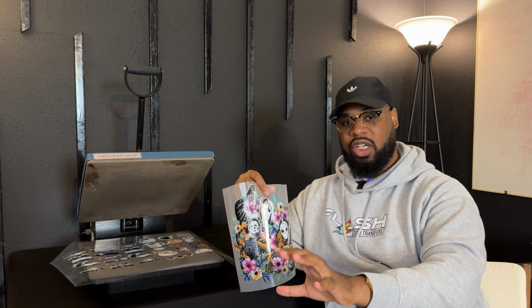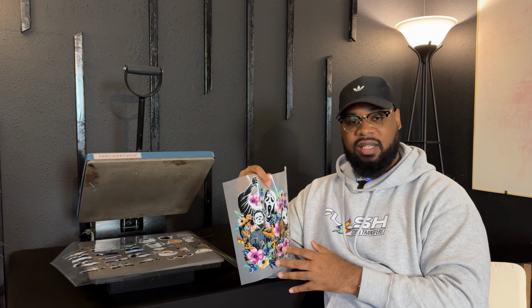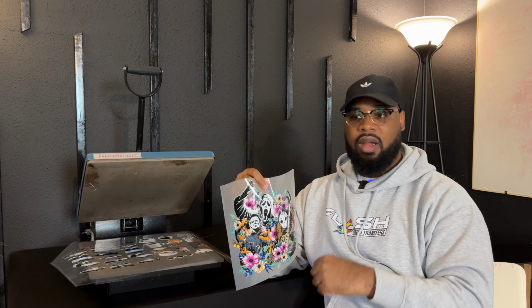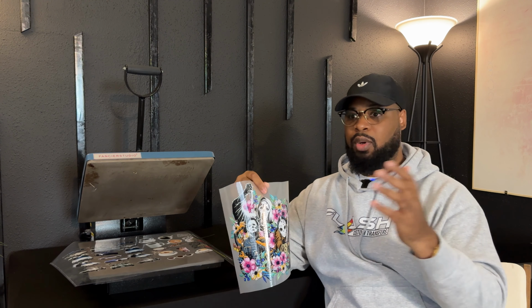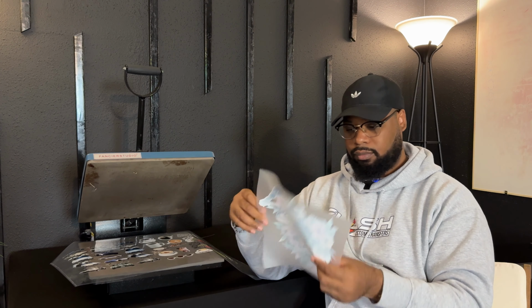We don't have time to sit there and cut. No, we sell the gang sheet as a whole. That person then purchases the gang sheet, fits as many of these images as they can, and then they're selling these, making $10, $20, $30 per gang sheet profit. And again, the more that you buy, the lower your price gets.